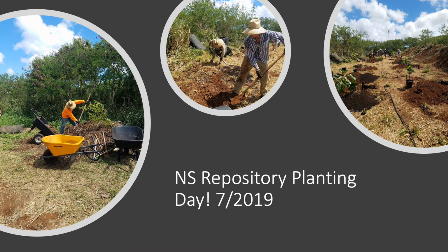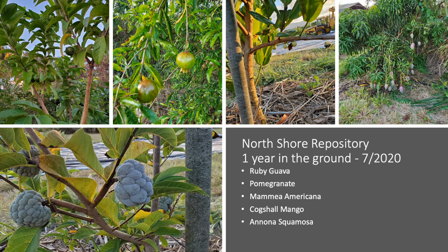Here's some more photos of the planting day we had last year. We had probably about 15 members come out to help plant, which was great. Some updated photos of the trees that are fruiting at this point. So we have on the top left a ruby guava, pomegranate, mammy apple or Mammea americana, Coggeshall mango, and Annona squamosa or sweetsop, which I just ate last night and it was very sweet.